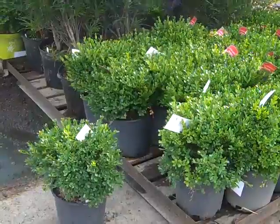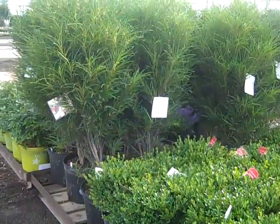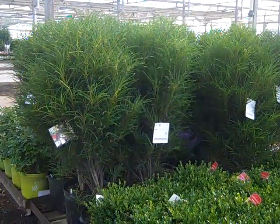Pulled one of these off. Here we have 3-gallon Green Velvet boxwood, which are very nice and a good value. Behind them, if you need bigger Fine Lines, look at this one. This is our 7-gallon Rhamnus Fine Line.